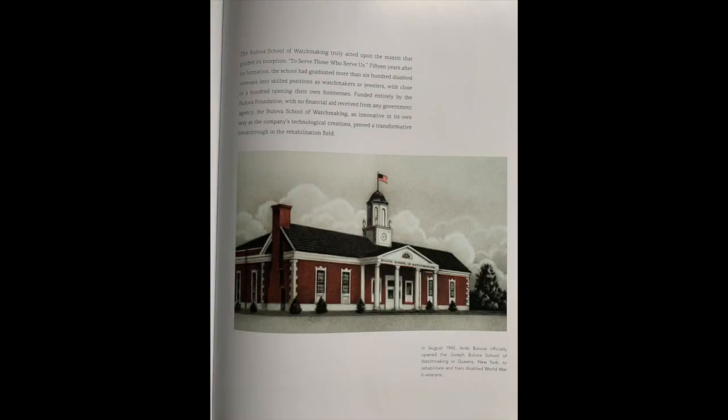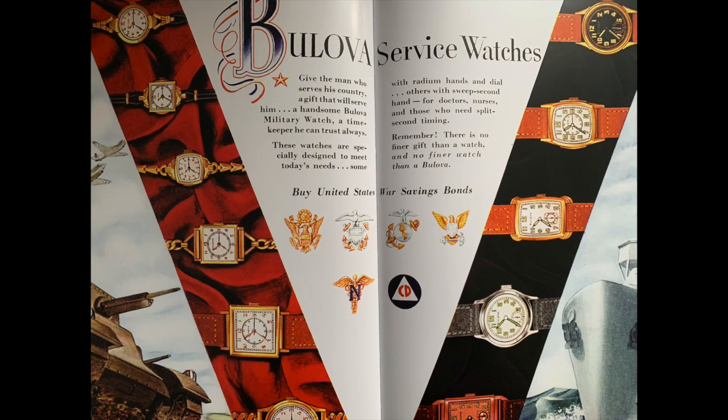Now, I'll leave it there for the history lesson, and that information was taken from Bulova's very own book, A Legacy of Innovation. I really could go on and on with regards to the history, and I think it's important to run through this because when I show you this Marine Star timepiece, I think most people unaware of this history would suspect Bulova to purely be a fashion brand.